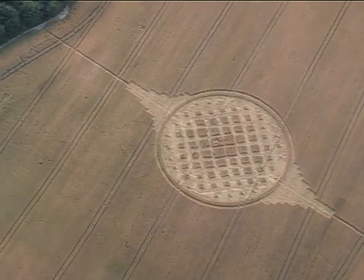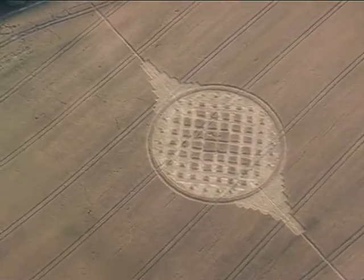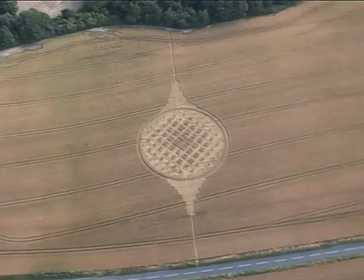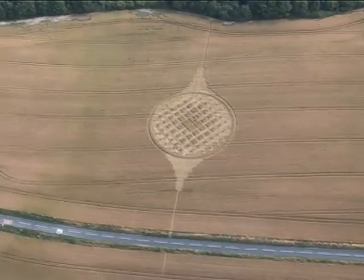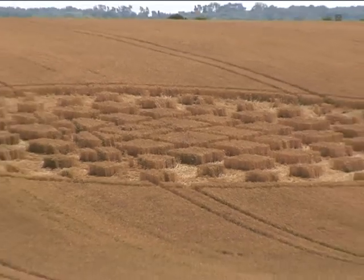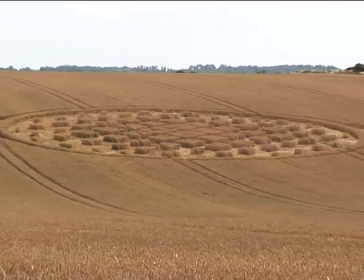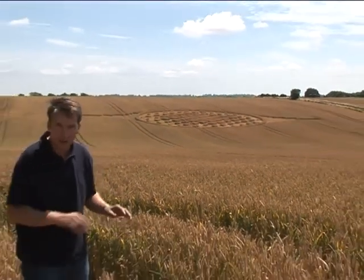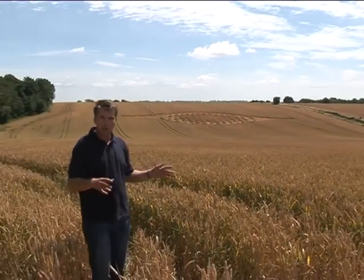This event appeared some weeks earlier in the season, on the 20th of June. All of us had to take this opportunity to visit it, as it was a striking event. Without a shadow of a doubt, this is going to be the most spectacular design in Hampshire at this time in the season. And it could possibly have some new features as it splays itself across the landscape from one side of the field to the other.